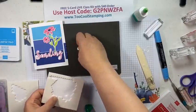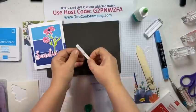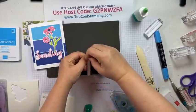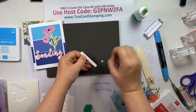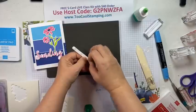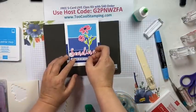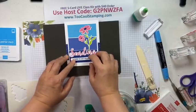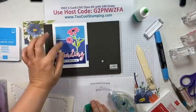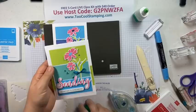So a few more of the mini dimensionals. All right. And then we'll add that right below here. I just love how it kind of fits in that little groove right there, that little nook. All right, I'll show you what it looks like with the finished pieces on here.